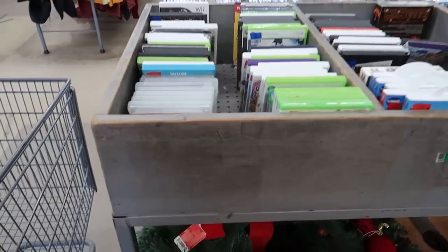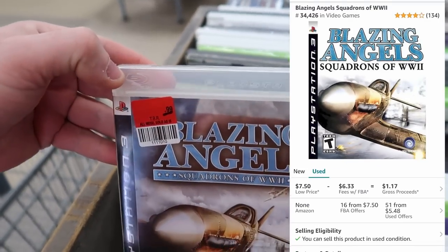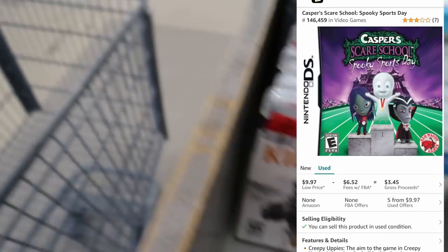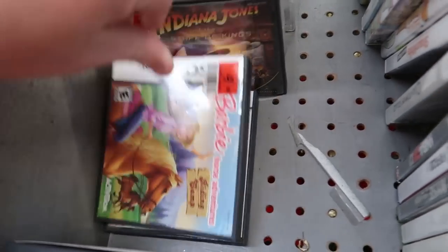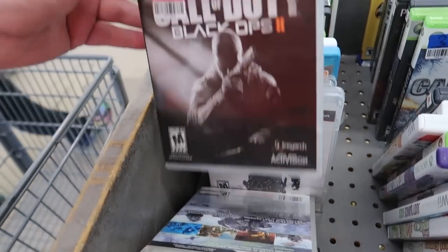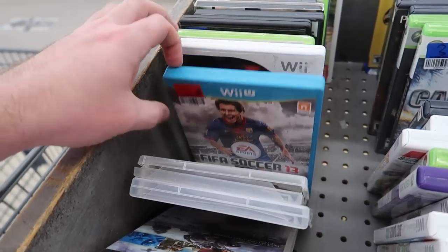I'm not. All right, so first things first are the video games. They're right up front by the door, so it's the first thing I like to look at. And 99-cent games seem like a no-brainer. This one's $4, but I'd never heard of it before, so I throw it in the cart. Both those didn't really end up being worth anything, so I believe I put them back. I might have gotten the Blazing Angels game. Call of Duty Black Ops 2 for $3, not super valuable.